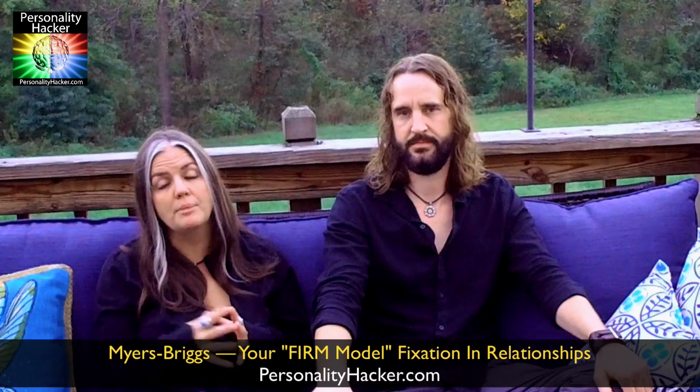This is the fixation that can sometimes affect IPs in the Myers-Briggs system, so the four IP types. The reason for this is that their driver or dominant function of introverted thinking or introverted feeling can sometimes feel like it's being marginalized by other people, since it's a decision-making process that is entirely subjective inside of themselves. Sometimes they can't even explain to other people why they feel so strongly about the things that they do. They just feel it very strongly.